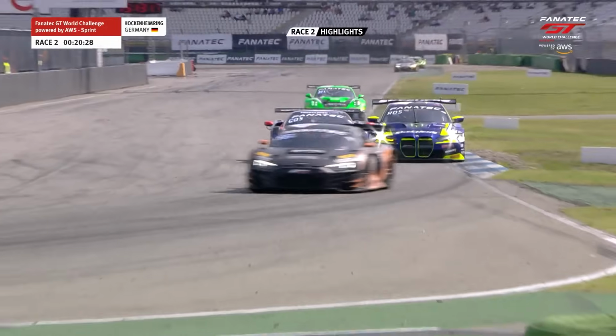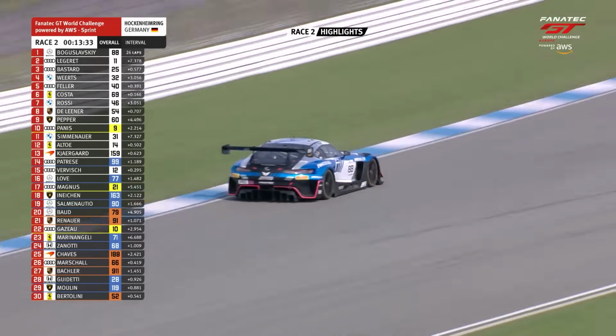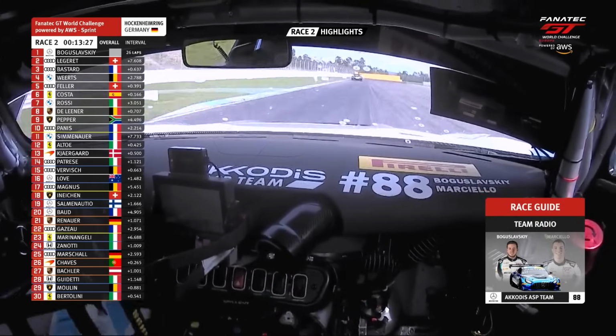So Ricardo Feller applies the pressure, bit of rubbing between Ferrari and BMW, but Costa gets ahead of Rossi as well. Valentino will be really frustrated with that. Now, as the Mercedes comes up to turn 6, let's listen.